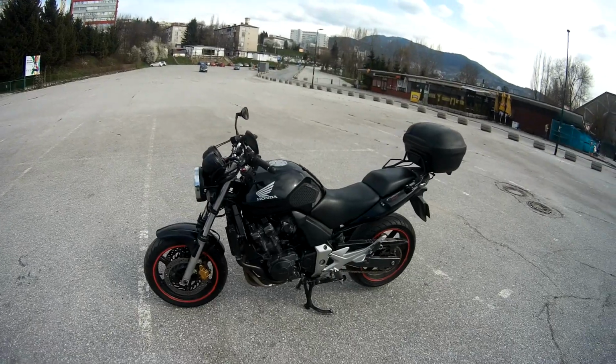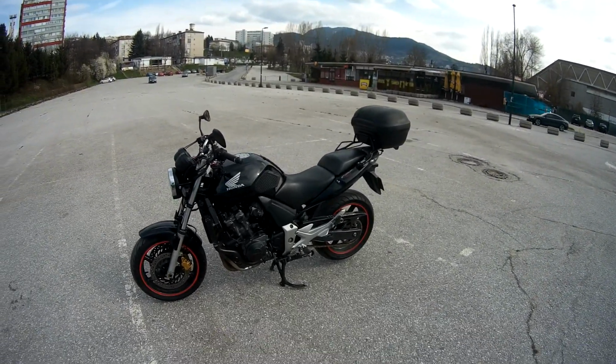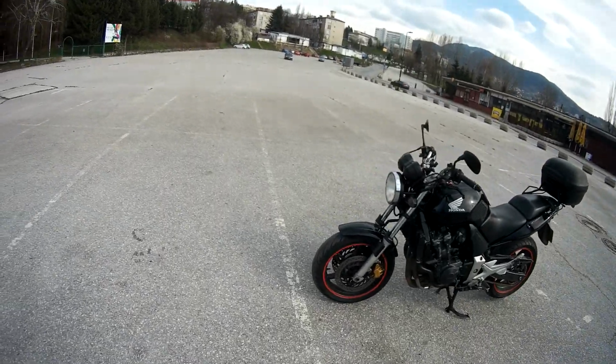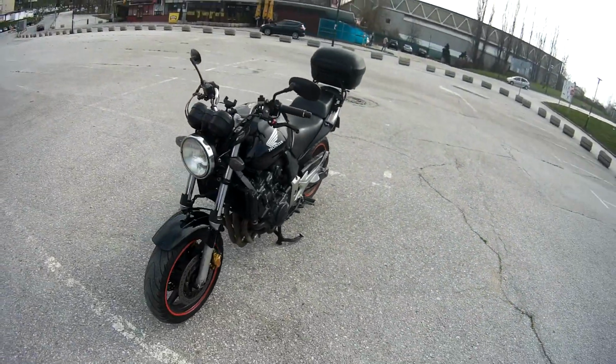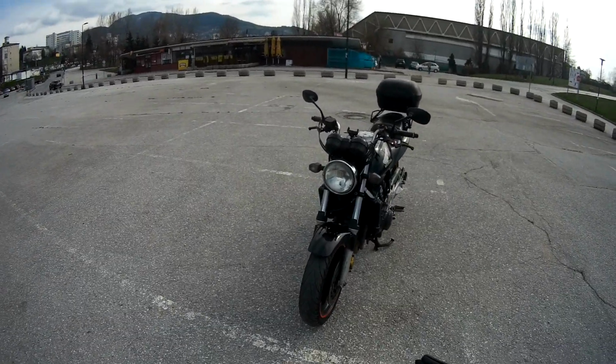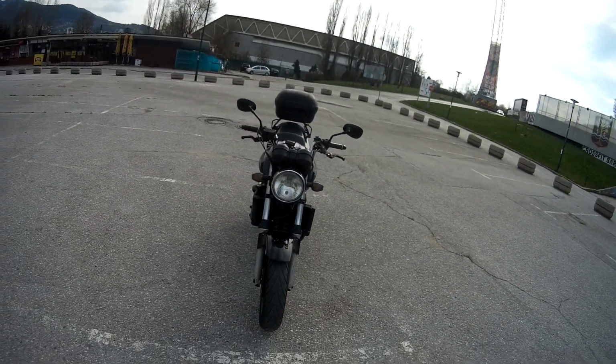Good thing is the weight distribution is phenomenal, and when you are riding, you don't feel it. It is so agile. It is so flickable. I have no issues with it. Also, the thing I like about naked bikes in general, and this Honda is no different, is the narrow design of the bike.